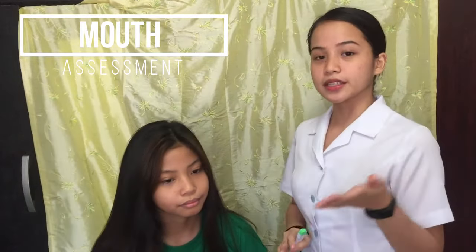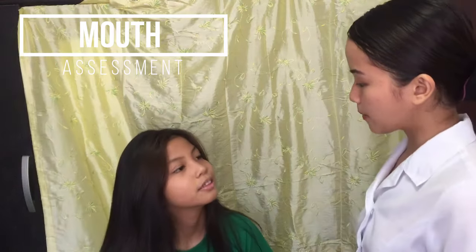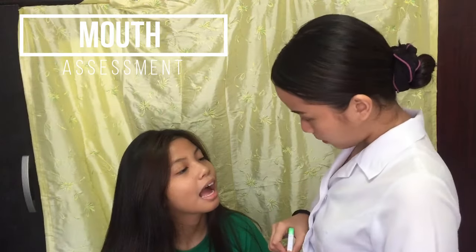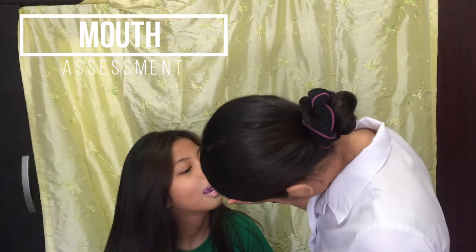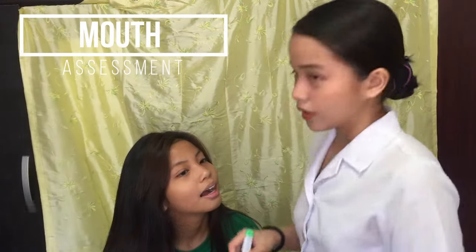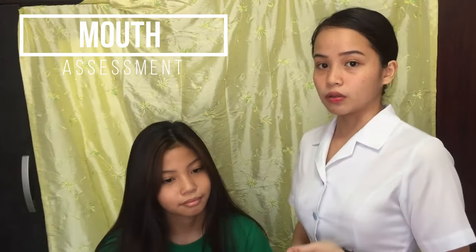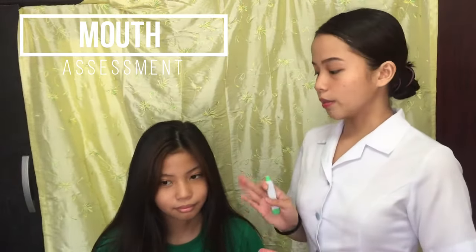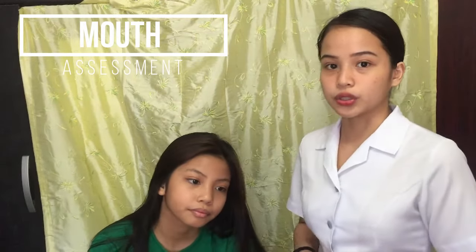So now we're going to proceed to checking the patient's teeth. So Mom, could you smile for me? Could you open your mouth, please? So there are 28 teeth, which is normal for a 13-year-old girl like her. The dominant color of the teeth is white and there's no malocclusion.